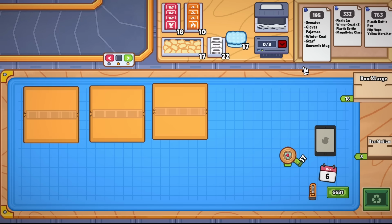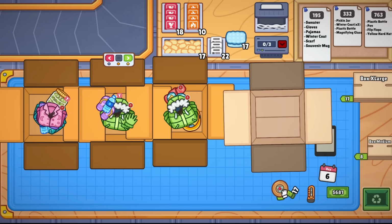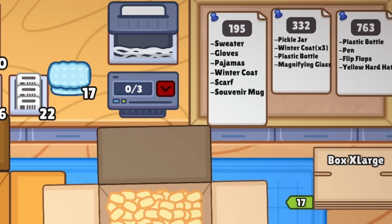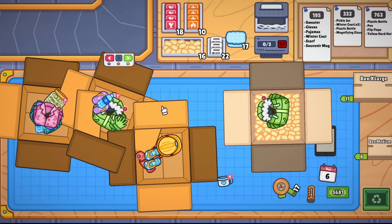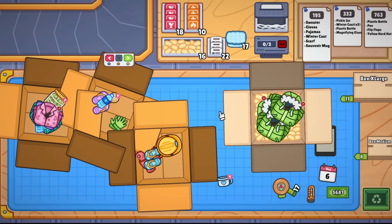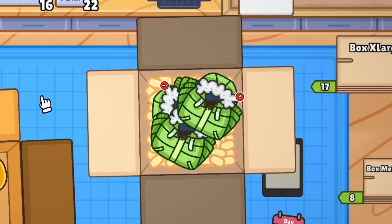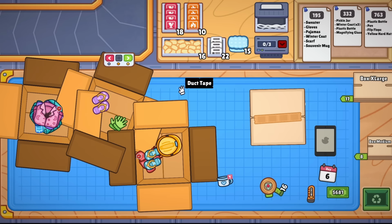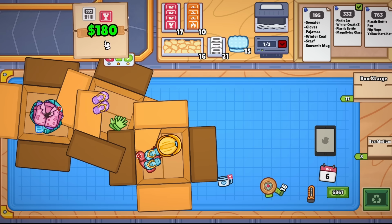And we're not really getting many opportunities to use the medium boxes anymore. But let's try to move some things from these boxes directly into here. Like 3 winter coats, goodness. Okay, hold up. That's not what I wanted to do. Just get things in the box nicely. Okay, that's 3 winter coats, all of which are dirty. Plastic bottle, pickle jar, wrap you up, and then magnifying glass here as well. Nice and carefully so the boxes don't freak out anymore. Okay, that should be everything.